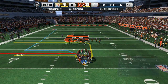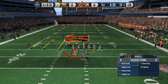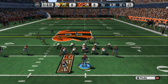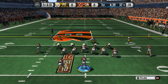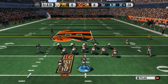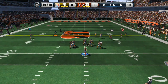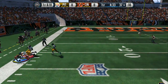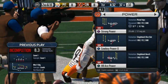They face first down. The Bengals pistol set here. It's Bernard in the backfield. First and 10. Going for the deep ball. Makes the catch, but didn't get the feet down. Incomplete.